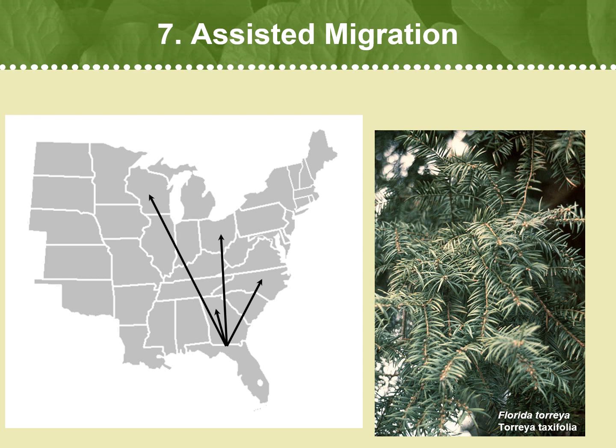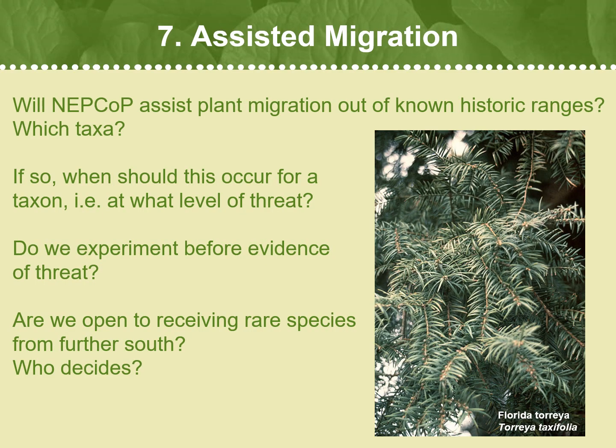You can find information about this project by searching for Florida Torreya or the Torreya Guardians. I encourage you to check it out because it is an interesting case study of both conservation policy and biology of assisted migration. We at Native Plant Trust and NEPCOP are still deciding if this is something we should or should not do. There are a lot of questions surrounding this concept.